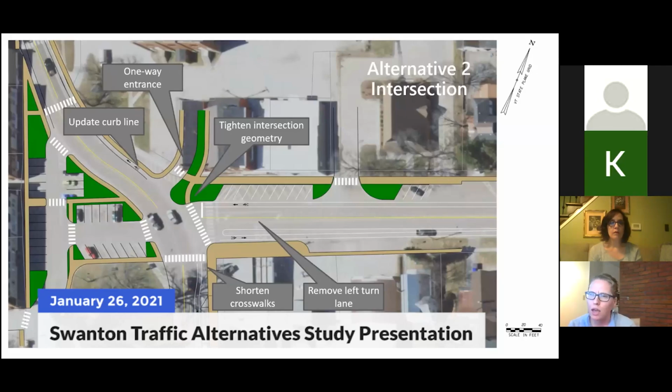And we certainly heard that come through when we were with the community back in September at the local concerns meeting. A couple of other features just to note on this alternative. We've turned the new entrance to the Ace Hardware into a one-way entrance here, just to make that space to draw in that geometry. And again, updating curb lines and shortening crosswalks to really make this a more manageable intersection from the standpoint of a pedestrian.